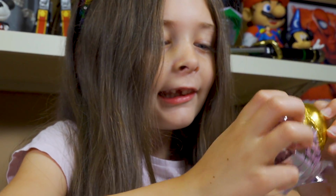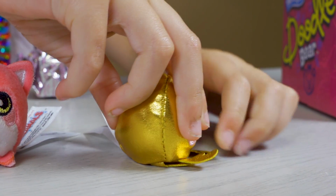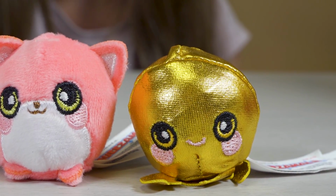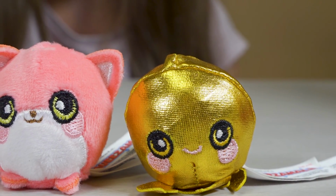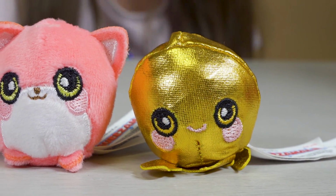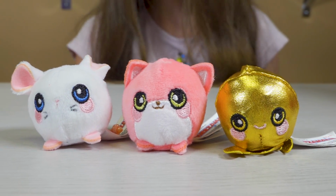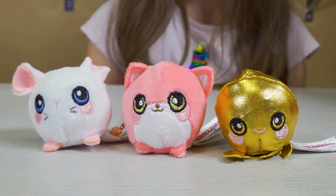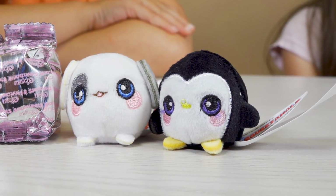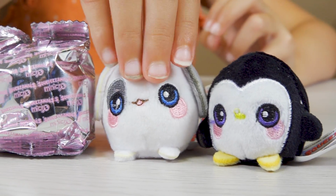We got the limited edition crab. Is it limited edition or is it just gold? Okay, so I looked at the list and I don't think there's any limited editions on this one. Oh, at least it's gold. It looks pretty, doesn't it? So we got Sheldon the crab, and then we got the kitty and the mouse. And then Chloe got Quincy the penguin and Sazzle the dog. That's kind of an interesting name.